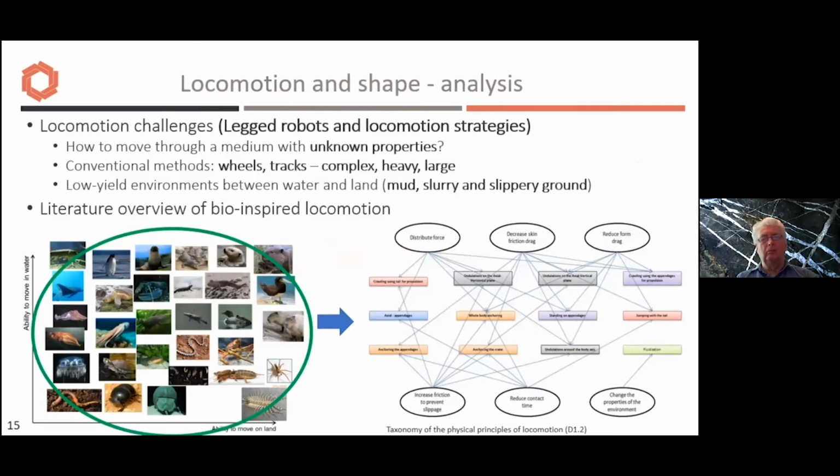Locomotion of the robot is going to be one of the key factors that we need to incorporate. There are many conventional options like legs or wheels or tracks. Nature itself provides a lot of different possibilities, from swimming to walking and crawling. And we've analysed these to find out what the real options are for a robotic system.